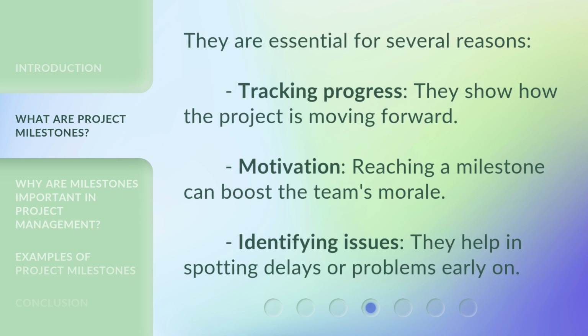They are essential for several reasons. Tracking progress. They show how the project is moving forward. Motivation. Reaching a milestone can boost the team's morale. Identifying issues. They help in spotting delays or problems early on.